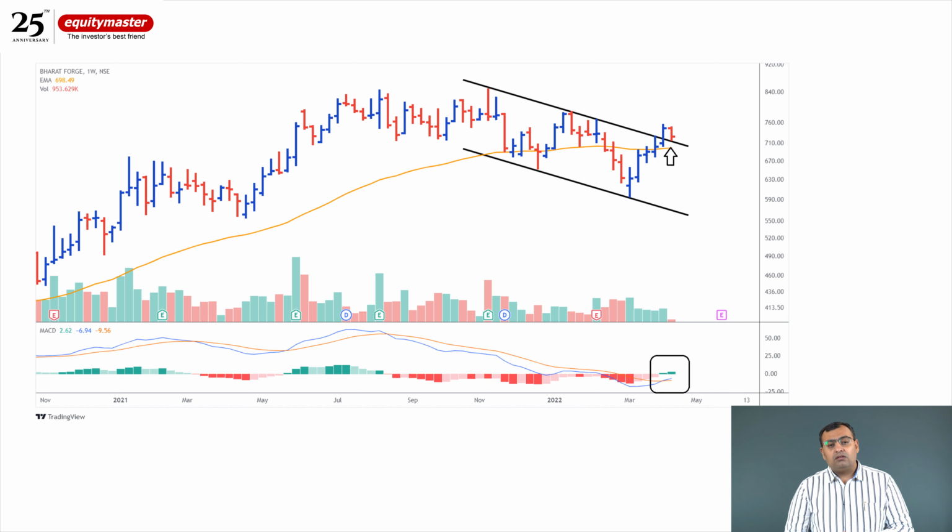But if I look at Bharat Forge over here, it has given a breakout, the retest has happened at the 50-week average, and the MACD positive crossover is happening right in the oversold territory. Though the histogram is still slightly in negative momentum, the averages are giving a positive crossover. Though we haven't seen an uptick in the volumes yet for Bharat Forge, the structure seems very promising in line with the defense stocks which are gaining a strong upward movement.